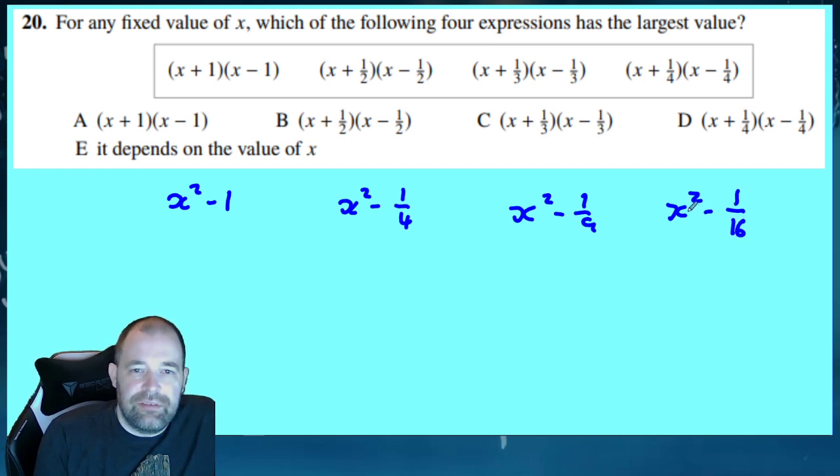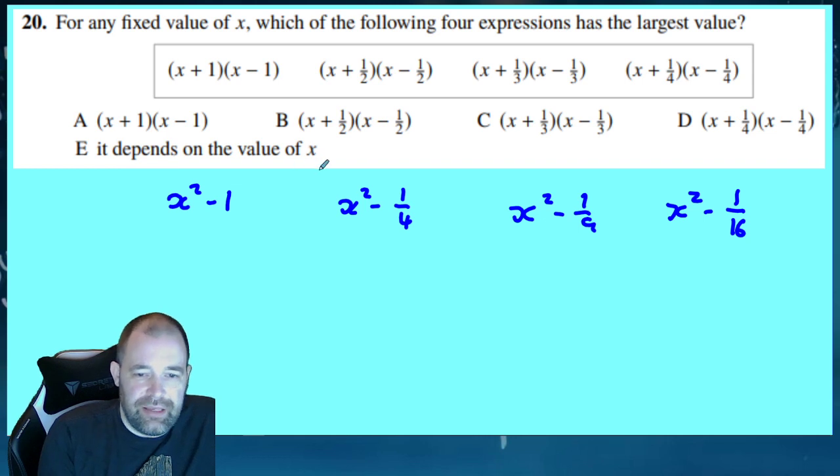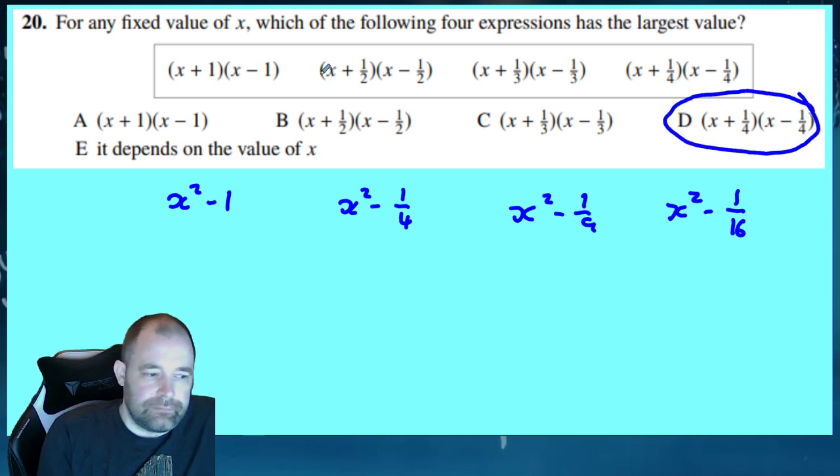Now, for any value of x, this is going to be at least 0 or positive. And so whatever the value of x is, it's going to be the same, and you're taking off the least in this last option, which means it's going to be the largest value. So whatever x is, any fixed value of x, you take off a 16th. In fact, any value of x, because x squared is always going to be at least 0, this is going to be the largest value. So it's going to be that.